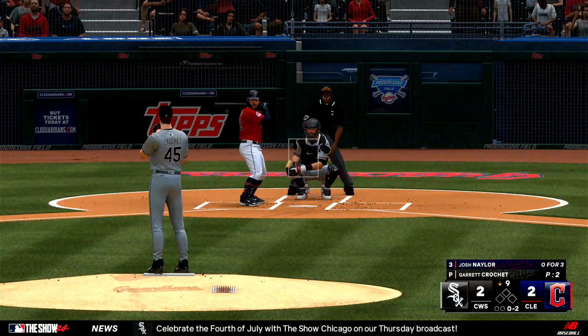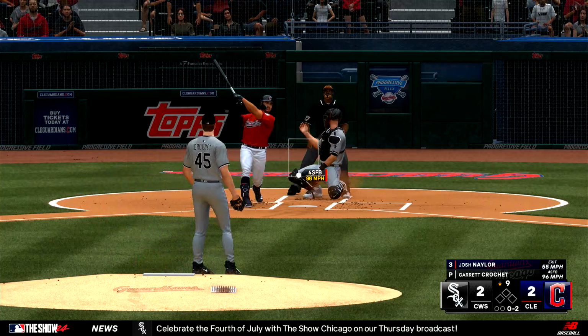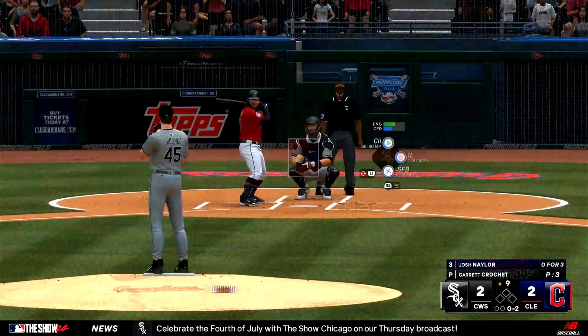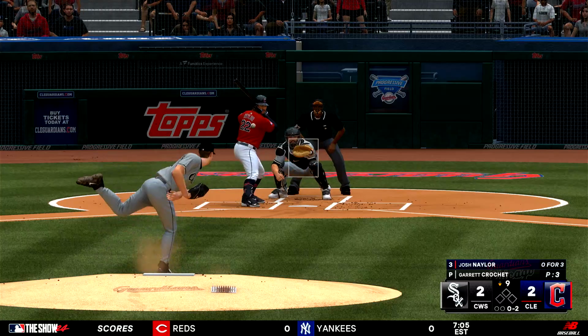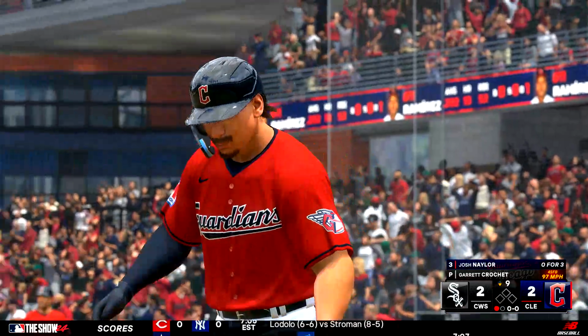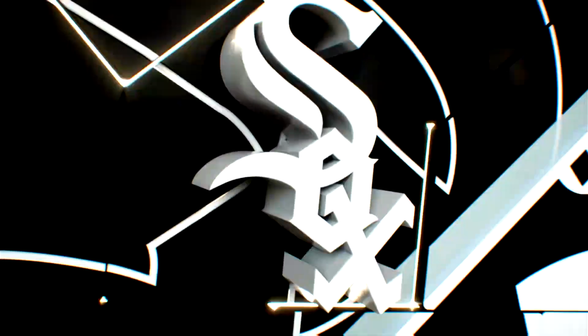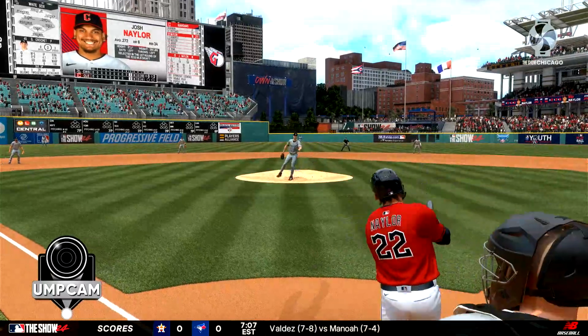Swing and a miss. He was late. Strike two. The pitch. Swing and a miss. Struck him out. With that kind of velocity and elevated fastball, now, even if it's still in the strike zone, can be tough for hitters to get on top of.